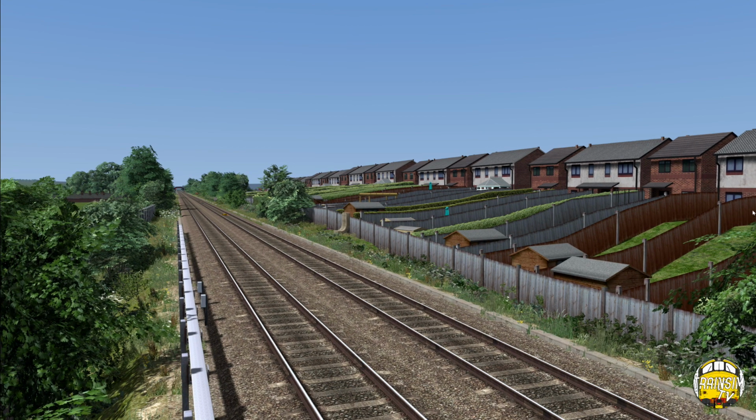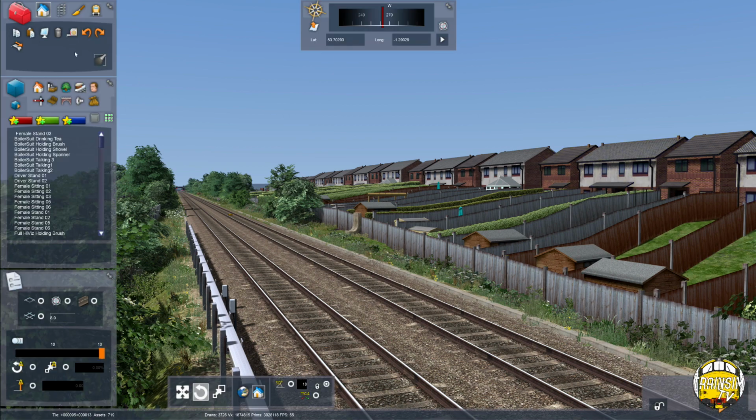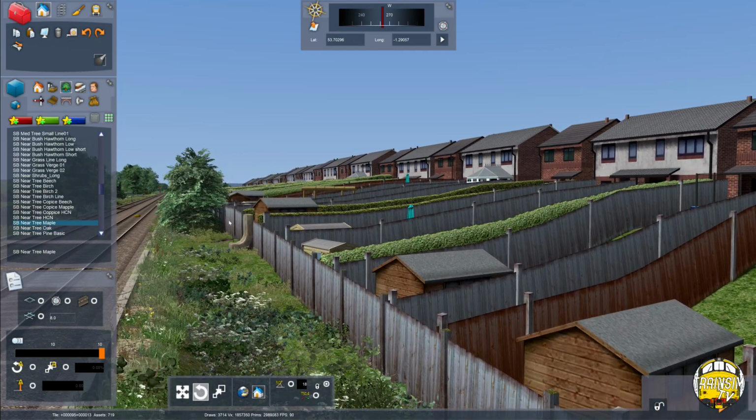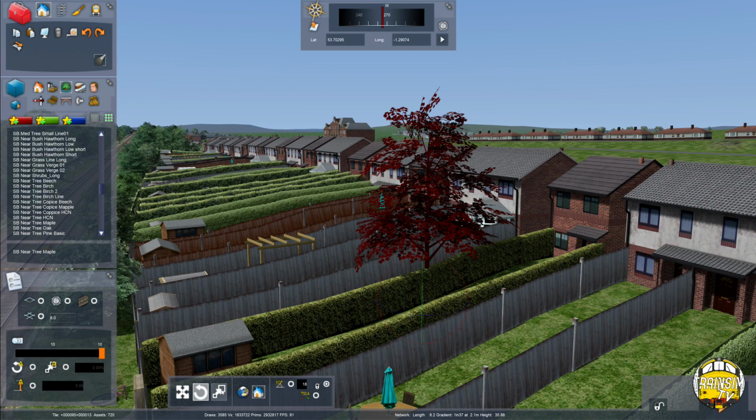What I could put in to improve it a little bit more is a couple of trees. Because, you know, people do have trees in the garden. People have bushes and stuff in the garden, don't they? You don't just have fences.